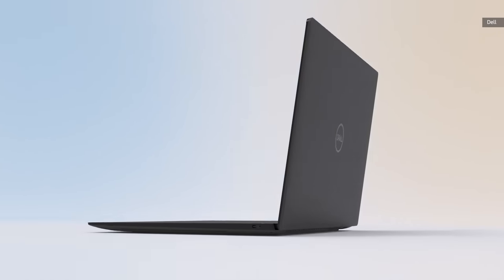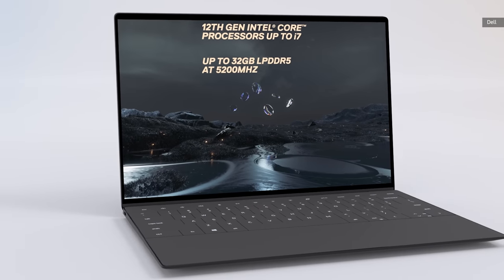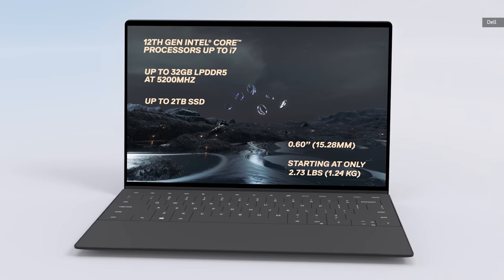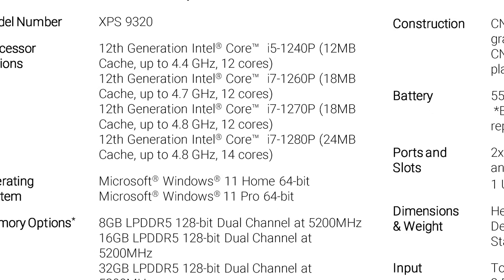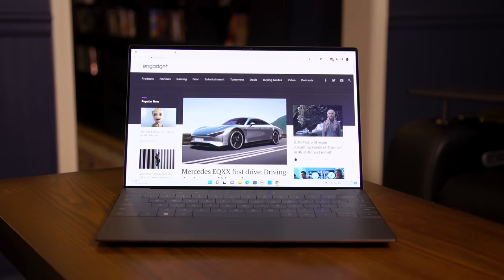The last major upgrade in the XPS 13 Plus is something you can't even see. Under the hood, it's powered by 28-watt 12th gen Intel chips, whereas last year's XPS 13 had 15-watt 11th gen CPUs, and that is a big difference. More energy, more power means better performance. Basically, that means this is the small XPS you'd want to get if you want to do some serious work.